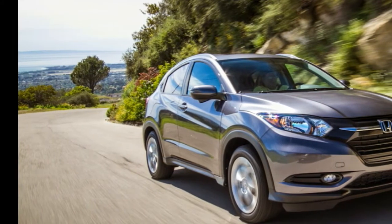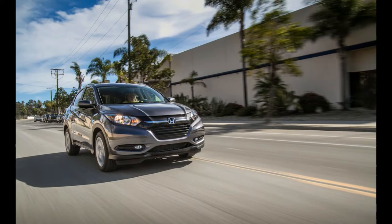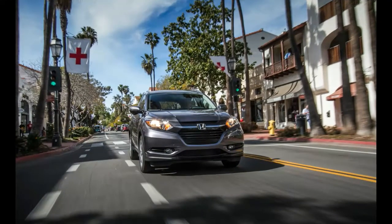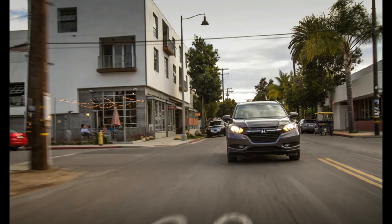So the Fit's pokey engine, the 130 HP 1.5-liter DOHC4, was set aside in favor of Pokey Plus. That is, the 141 HP 1.8-liter SOHC4. While both engines feature 16 valves and Honda's signature IVDEC variable valve timing and lift system, only the Fit uses direct injection. And the HR-V's engine looks particularly wan in comparison with the turbocharged 1.6 in the Juke, which is rated at 188 horsepower.